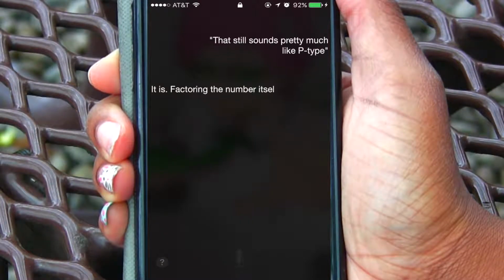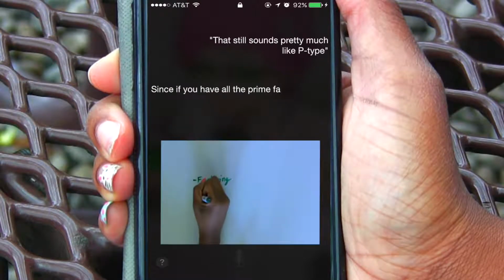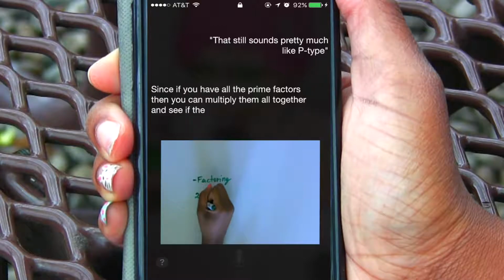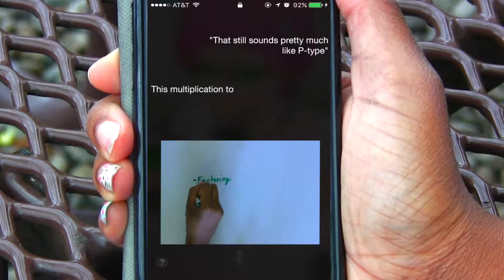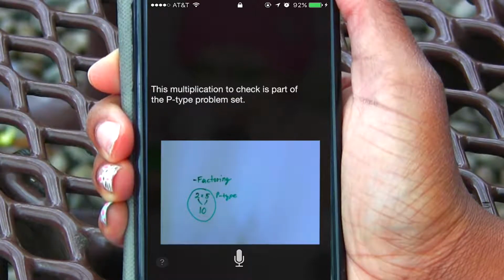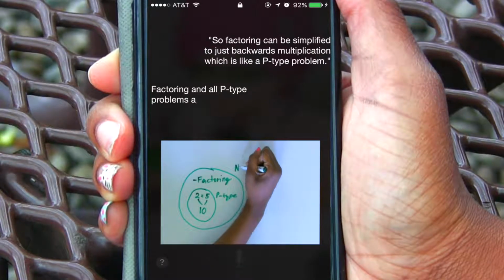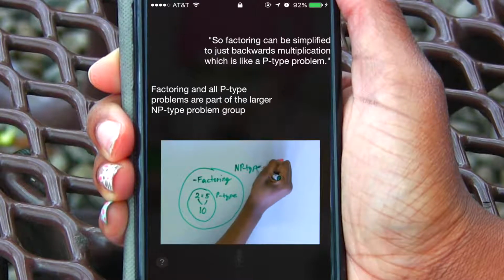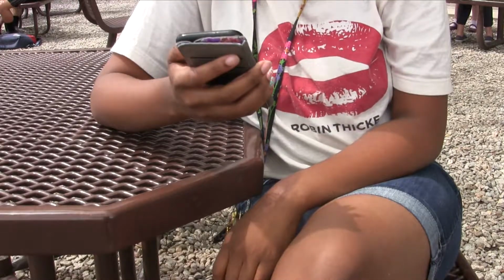It is. Factoring the number itself may take long, however checking the answer is relatively easy, since if you have all the prime factors, then you can multiply them all together and see if the product matches. This multiplication to check is part of the p-type problem set. So factoring can be simplified to just backwards multiplication, which is like a p-type problem? Factoring and all p-type problems are part of the larger NP-type problem group. Okay, but what does this have to do with the original question?